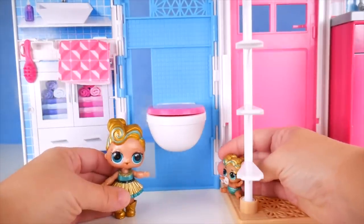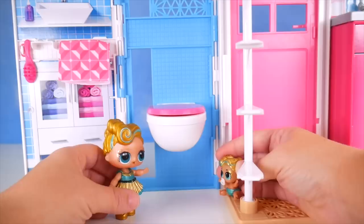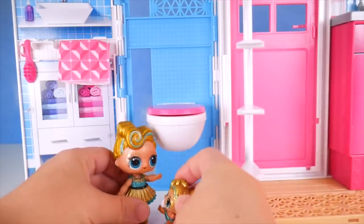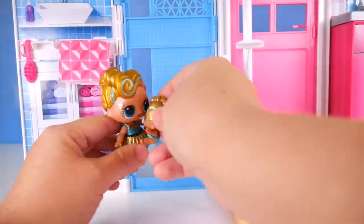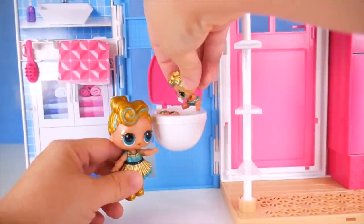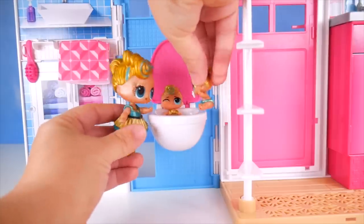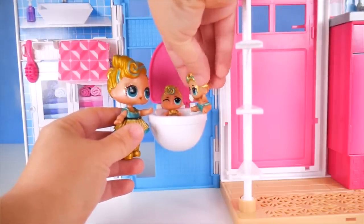Well, wait, what's wrong? Well, now that I saw the toilet, I really need to go to the bathroom. You do? Yes, I have to hurry. Whoa, that toilet is so tall. I can't get up there. I have to hurry. Okay, come on. Here. What? What is it? I got you guys. I was hiding in here. That was naughty. I have to go to the bathroom.